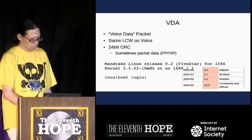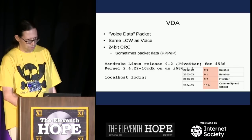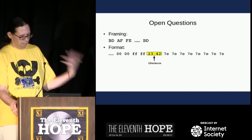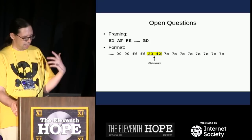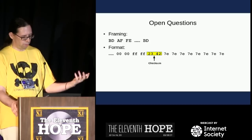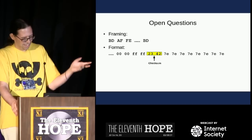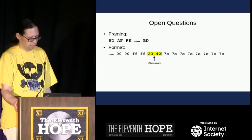So that concludes all the frames that so far we know of. There's 2 open questions that I would like to propose to the audience, in case anyone has some knowledge. We still want to know more about some data that we have not understood yet. And we see one type of data which has a framing where each frame starts with hex BD, AFFE, which is in German monkey, and ends with BD. If anyone says that is familiar to them, please tell me.